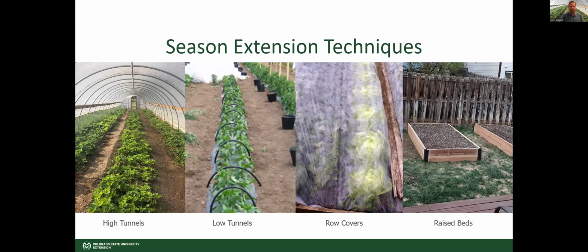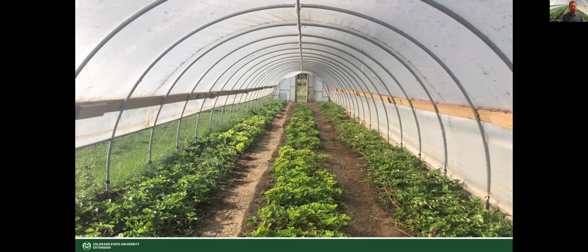High tunnels, of course, are more permanent structures used for growing fruits and vegetables, even cut flowers and bedding plants, and for overwintering plant materials. So to start, let's talk a little bit more about high tunnels. You'll see these popping up at garden centers this time of the year because they provide some protection from the wind and the snow and the hail and the cold night, keeping those annuals and perennials and vegetables healthy and looking good for consumers.